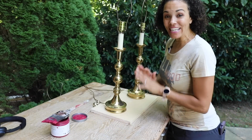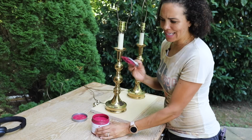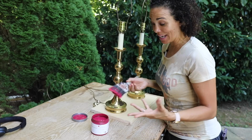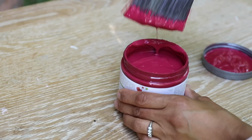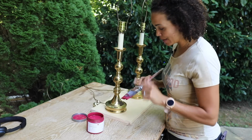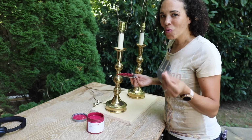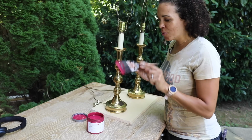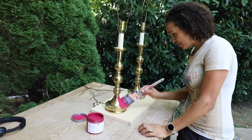So the room makeover is coming along. I really love the colors, and I didn't even foresee that I was going to be bringing in some berry pink, but it looks really good with the rug and the teal color. So we're going to use a little bit of this perfect color and paint these lamps. Generally, I would use a spray paint, but the color that I have doesn't quite match what I'm going for. This is actually the perfect color. So we're just going to get started with 2 coats.